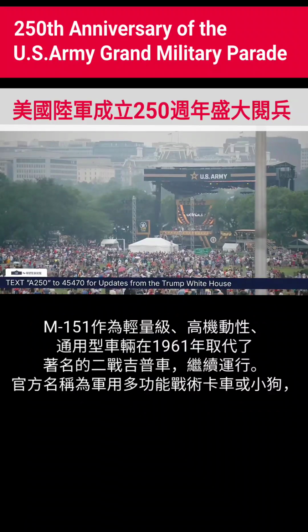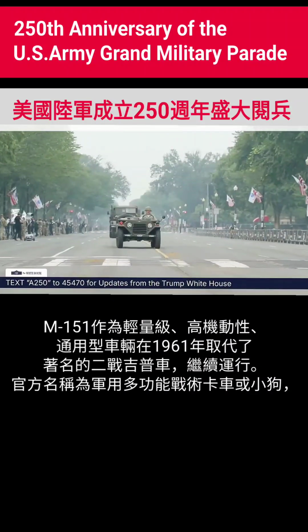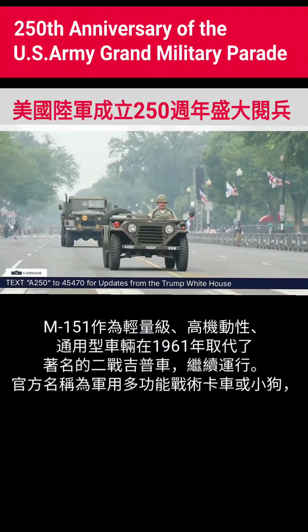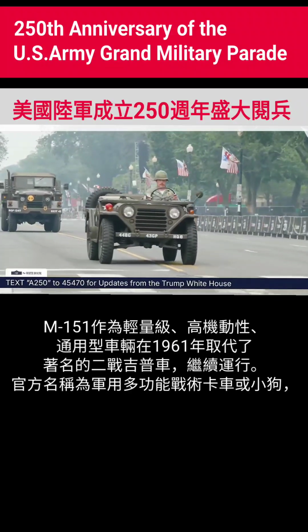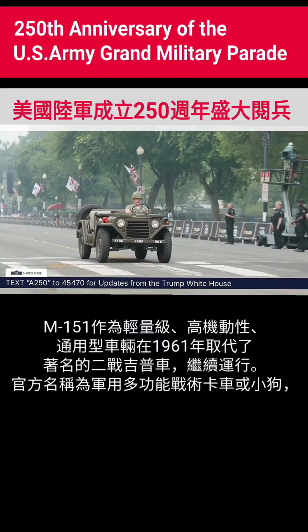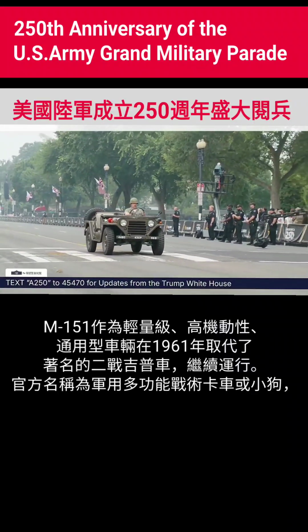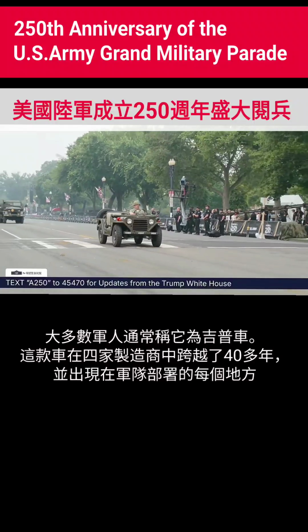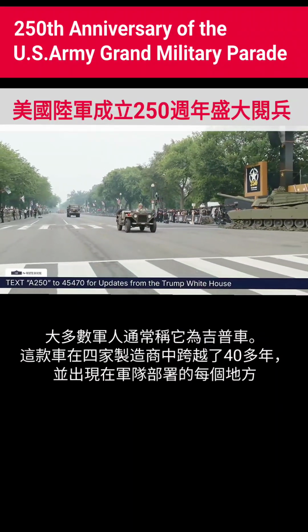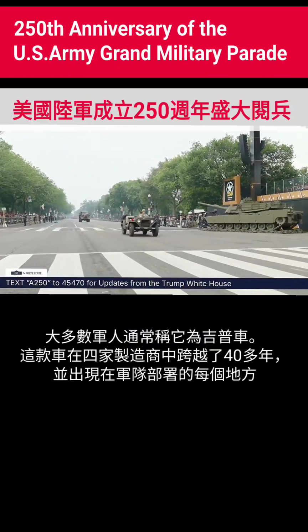The M151 kept rolling along as the lightweight, high-mobility general-purpose vehicle replacing the famed World War II Jeep back in 1961. Officially named the Military Utility Tactical Truck, or MUT, most servicemen generally referred to it as a Jeep. The vehicle spanned more than 40 years in 4 manufacturers and were everywhere that the Army was deployed.